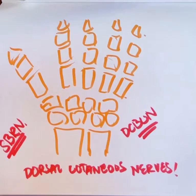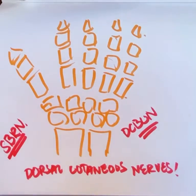So I wanted to talk about my obsession with the superficial branch of the radial nerve and the dorsal cutaneous branch of the ulnar nerve. It's in response to people on some of these TFCC sites posting about how they have such severe pain and no one's really hearing them. And we're assuming that these surgeries, like the de Quervain surgery or the TFCC surgery, is related to the surgery.